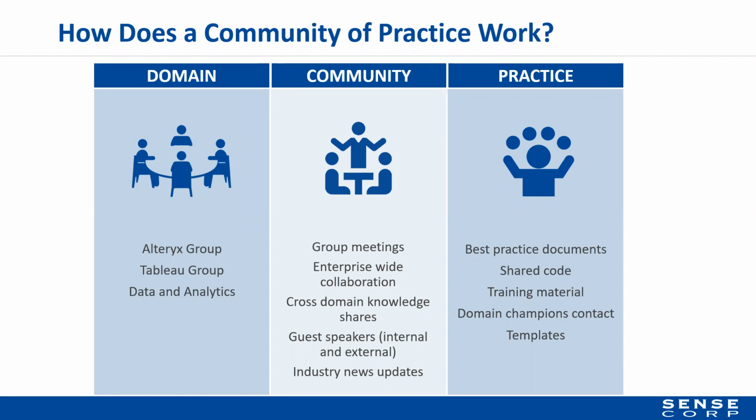So just one note, the difference between a community of practice and a center of excellence is the center of excellence usually has the authority to set policy, while a community of practice can point you to the policy. So for instance, a best practice document cannot supersede a policy such as data governance or compliance. But this also makes the community of practice much easier to establish and get approval for.